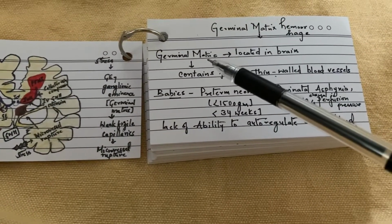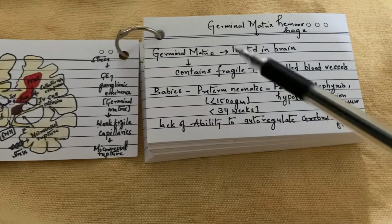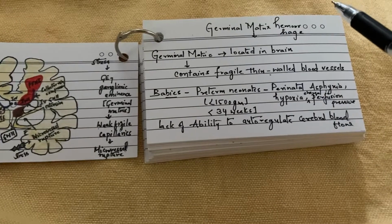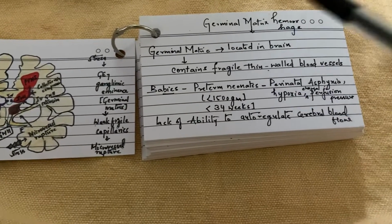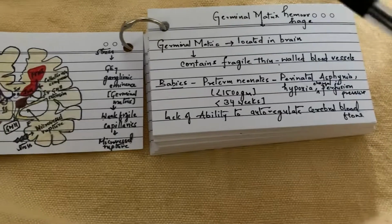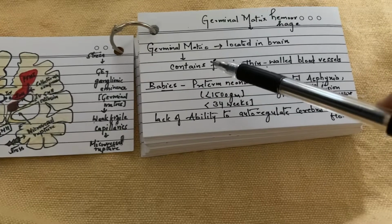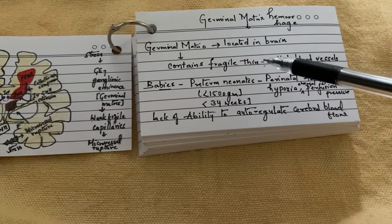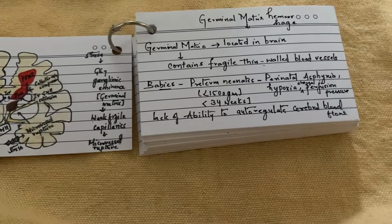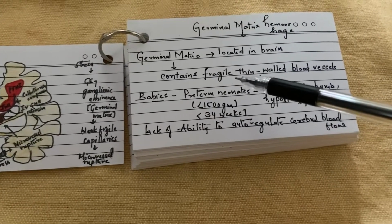This is an area which is located within the brain. Mostly it is present before 34 weeks. After 34 weeks of pregnancy it will not be present. So before 34 weeks if the baby is born, they are more prone to hemorrhage. This germinal matrix is an area where there are neuronal cells and glial cells which get differentiated and the brain tissue is formed. From there they migrate to the other areas and brain tissue is formed.